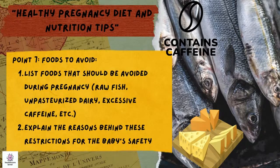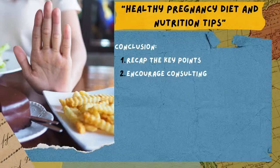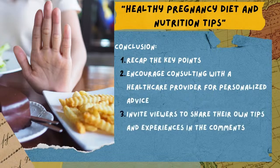Point 7: Foods to avoid. List foods that should be avoided during pregnancy: raw fish, unpasteurized dairy, excessive caffeine, etc. Explain the reasons behind these restrictions for the baby's safety.